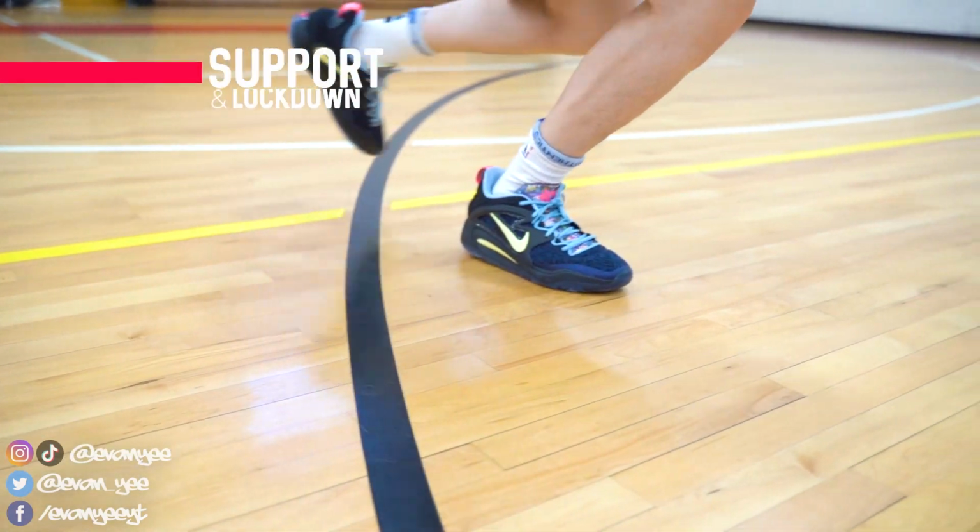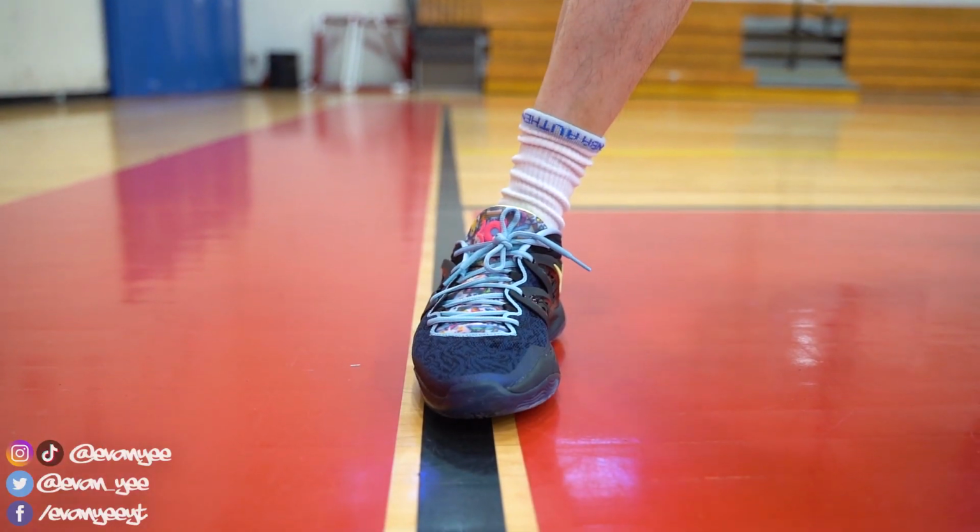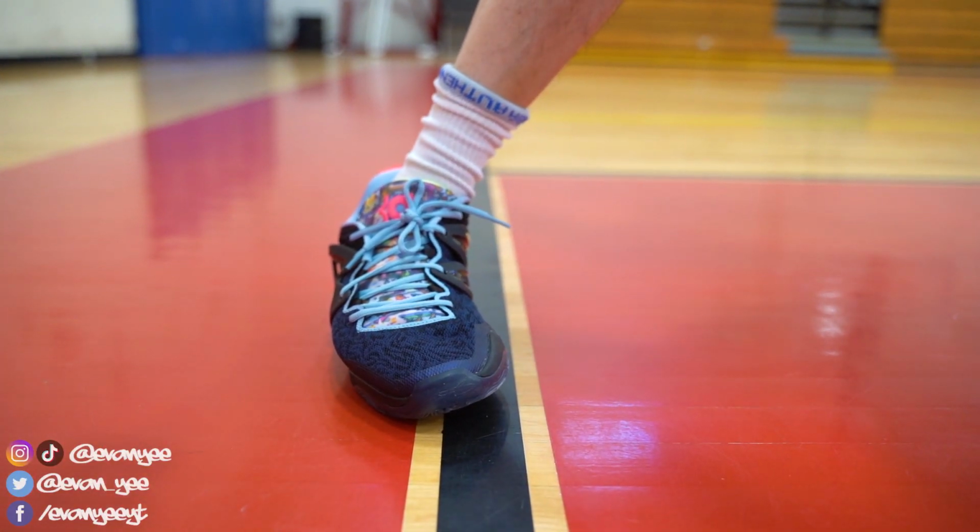Now, lateral support is there, but with the upper being a soft material, so the shoes can be lightweight, the support kind of lags going laterally. So it has this hard overlay, but your foot doesn't feel as secured as it normally would. And another shoe that didn't try to minimize the weight.